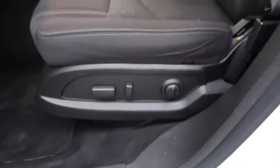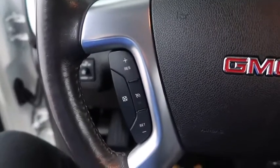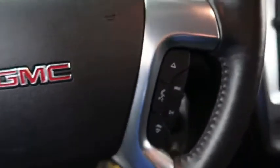On the driver's side row, you have your usual power amenities. There are power lumbar adjustments. And then as we take a step inside here, to the left of the steering wheel there are cruise control buttons, and to the right hand side you have audio controls. Looking up to the rear view mirror, this is equipped with Onstar.